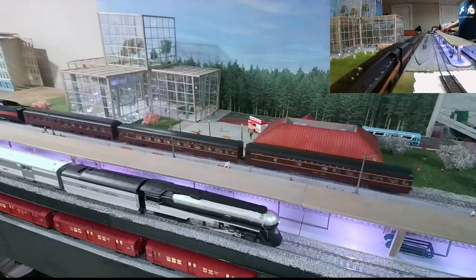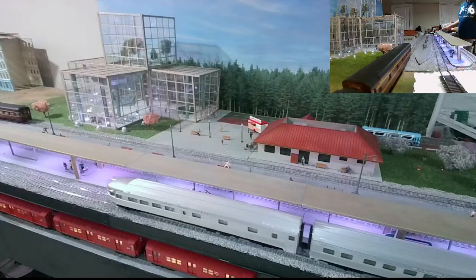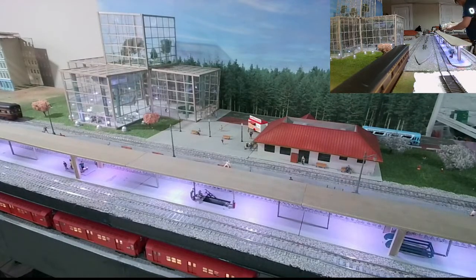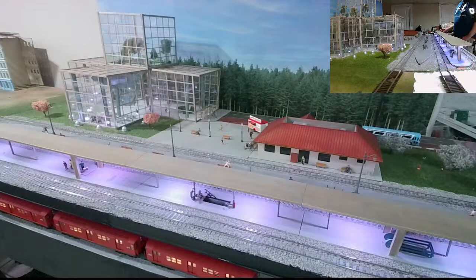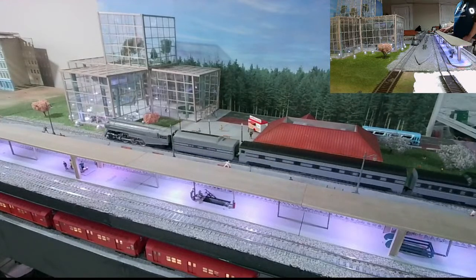Alright, let's see how this handles these curves. There you go. Not well. Is it on? Yes. Oh, we made it on the fastest there.